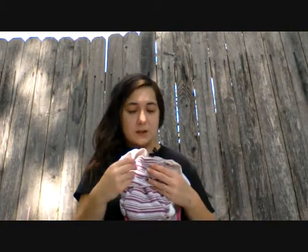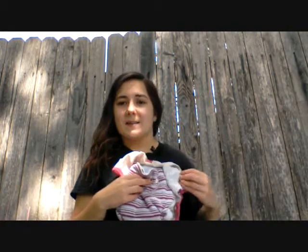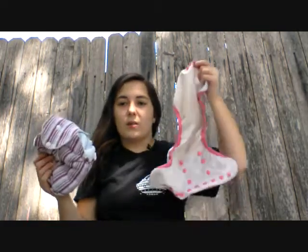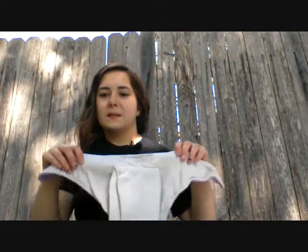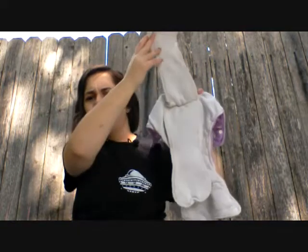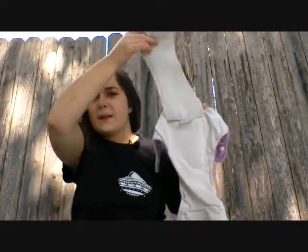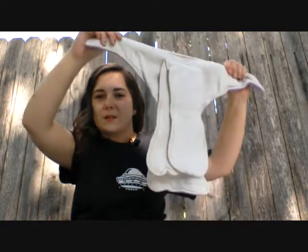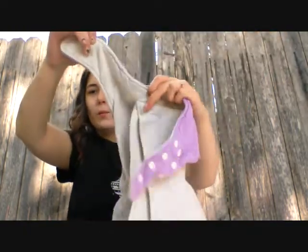So this one is actually fancy. It has snaps, but most of them will not have snaps, and they will just look like this. Most of them you will just have to wrap around like this. But these go with covers. Some fitteds have the insert sewn inside of them, like this. I don't know why they do this. It's kind of irritating to me, but some just have them sewn in weird like this.